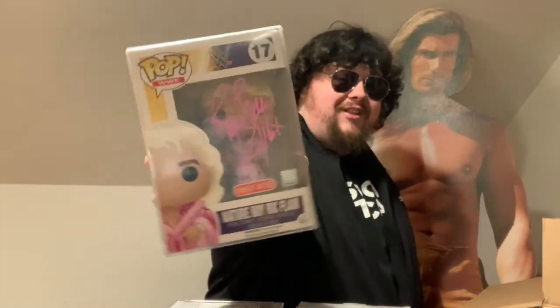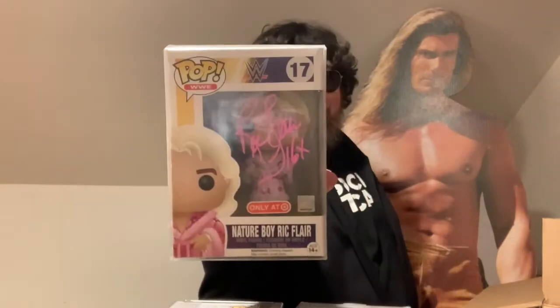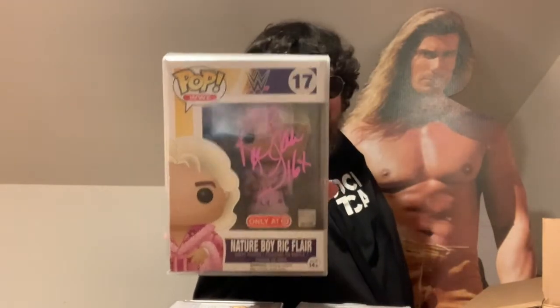This is very cool. Funny enough, I just bought an extra one of this pop specifically, not the signed one, obviously, but the regular one. But this is amazing. I'm so happy.